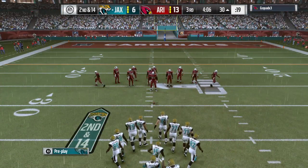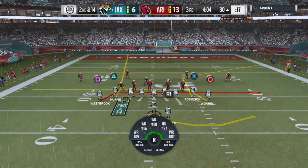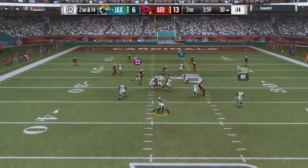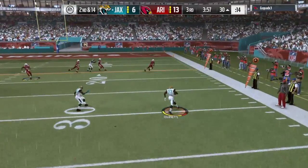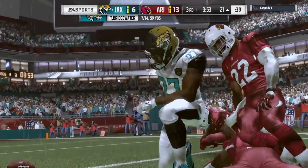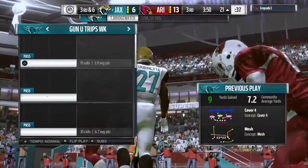Offense needs something here on 2nd down. It is 2nd and long. Bridgewater now on 2nd down. He's going to hit his man out of the backfield. Complete. And he'll be brought down at the 21, just shy of the 20 in the red zone.